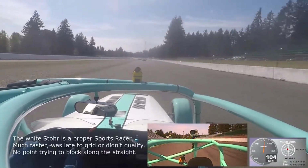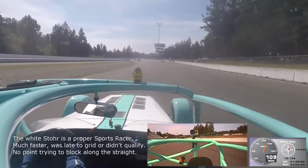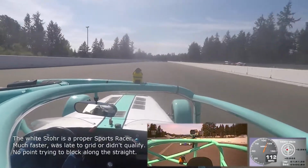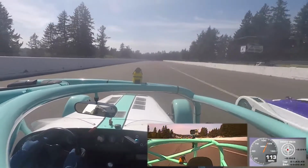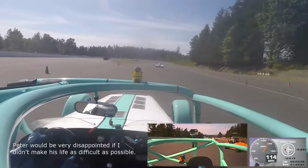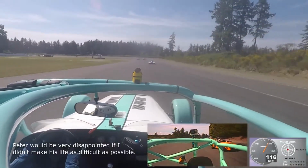So right behind me is a thing called a Stohr. They're ferociously fast. He's going to wander past any time he wants. So here he goes. Zoom, off he zooms. No effort at all. And here's Peter. It's challenging, but I block him.